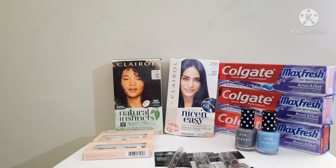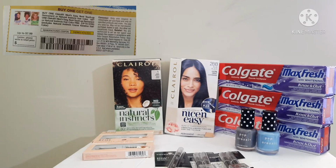transaction. So the last transaction that I did, I grabbed those 2 dyes. I grabbed a Natural Instincts and a Nice and Easy, because I have a coupon that came out of the insert, I believe it was last week, buy one, get one free of CoverGirl dye. But then, guys, you want to go into your CVS app and you want to clip the manufacturer coupon that is a BOGO, buy one, get one free.